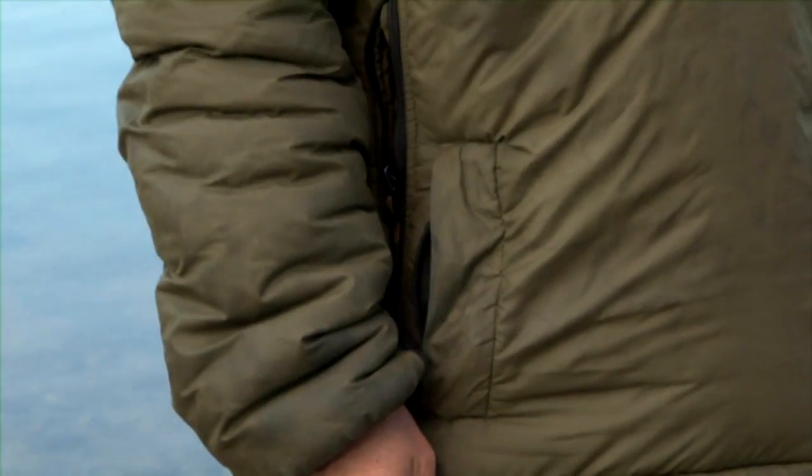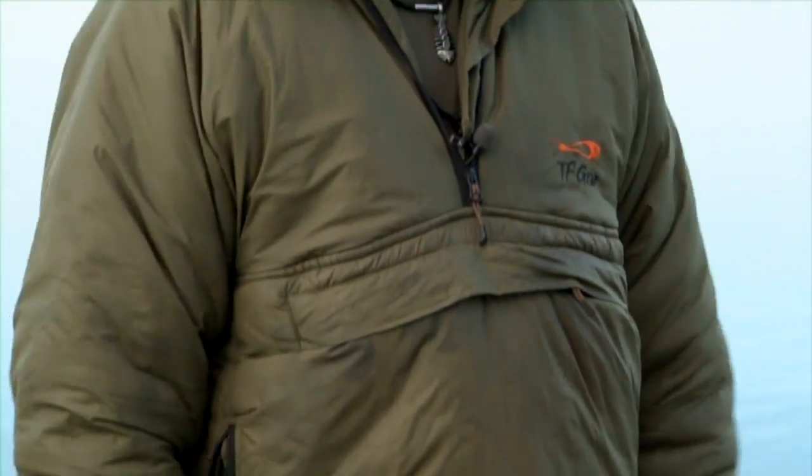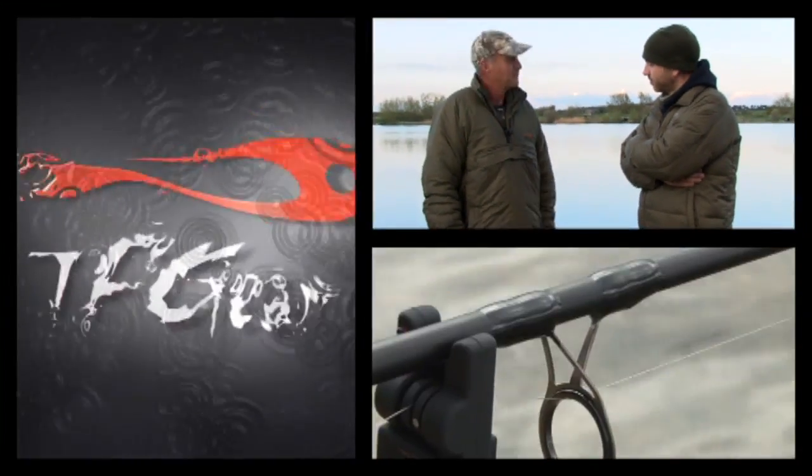I like the smock style to it as well, as opposed to a full zip. I do. And I think there's nowhere for anything to get in at you. Once you're in there, you're warm. And that's all you can ask for, isn't it, from a jacket? Absolutely, 100%. Yeah, love it.